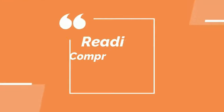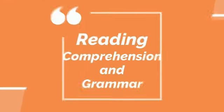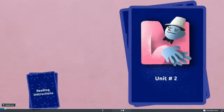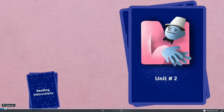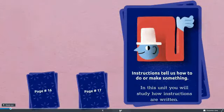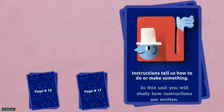Our today's lesson is about reading comprehension and grammar. We are going to do unit number 2, and in this unit our main topic is reading instructions. So instructions tell us how to do or make something. In this unit we will learn how we can write instructions.